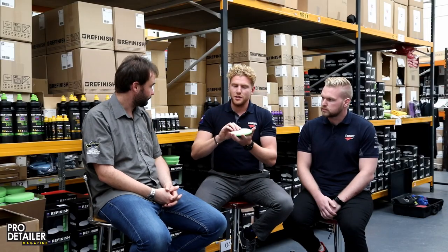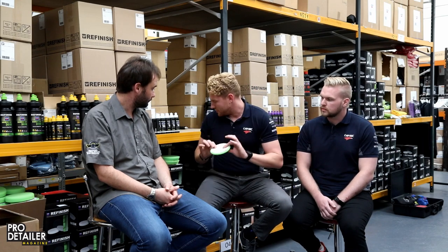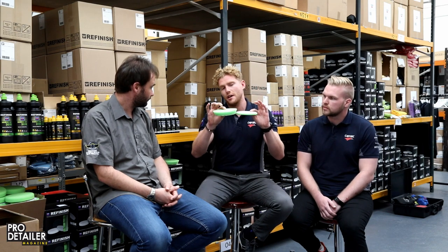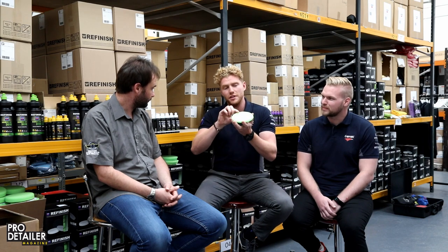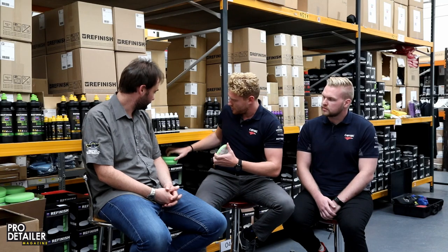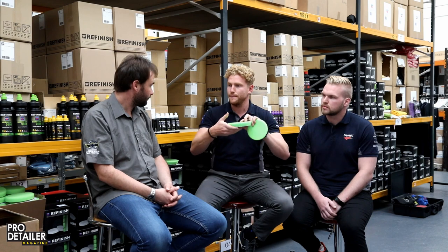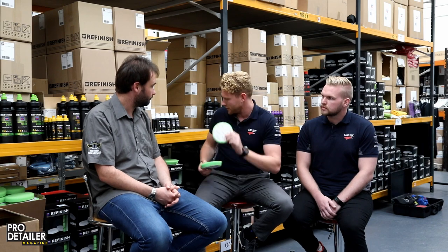Exactly. You can use it on a DA and a rotary, and it lasts 20% longer than a traditional thickness pad. Aesthetically it doesn't look like that would be the case, but the thicker the pad, the more the heat stays in the pad, and all it does is compress and break down quicker. The heat doesn't stay in these, it flows through, does the job quicker and lasts longer. So all round, very good product.